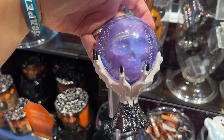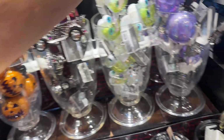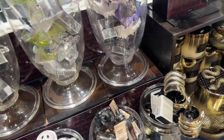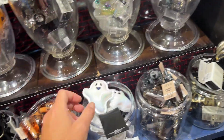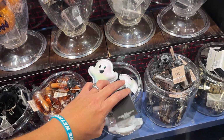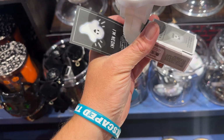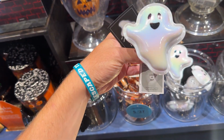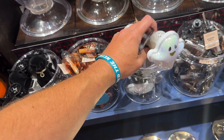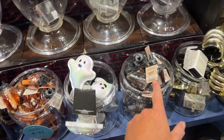Look at this bad boy. This is giving me like Madame Leota. Loving it. Loving it. Come on now. Look at this little spooky boy here. Come on, spooky boy. Come on, there we go, spooky boy. $25. I'm Neon. Oh, I love you, Neon Ghosty. Look at that. And then we have the mahogany vanilla in the wallflower scent.